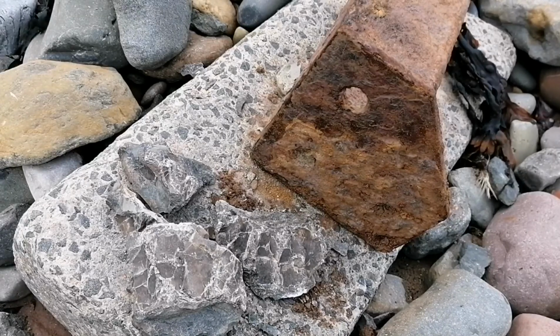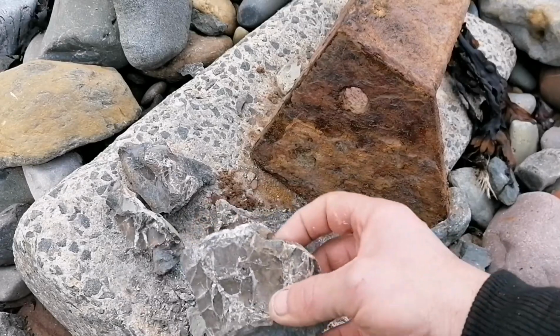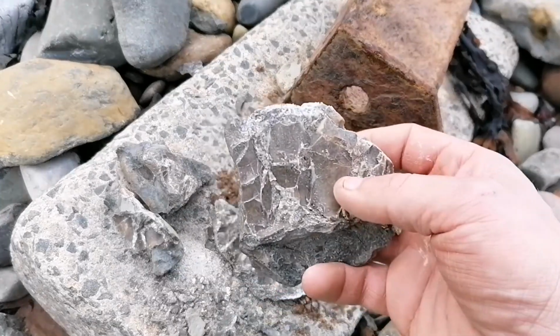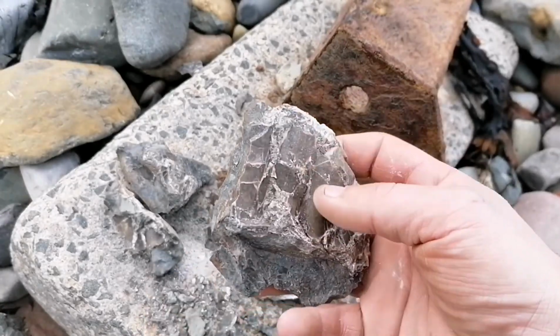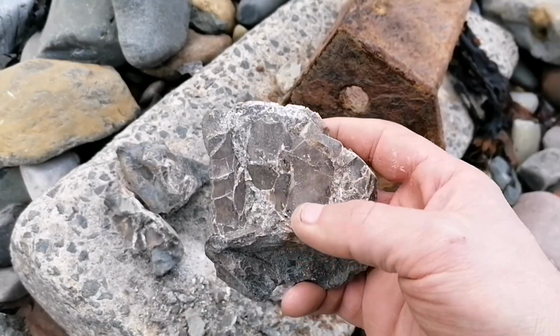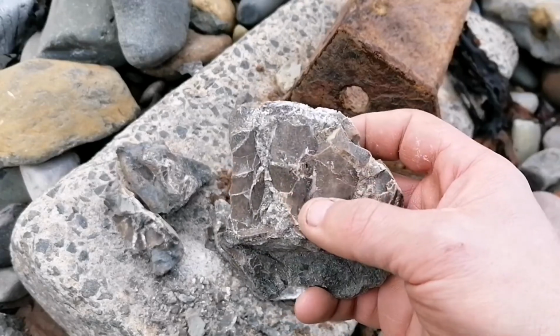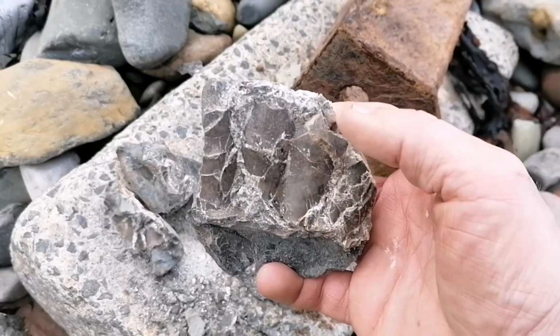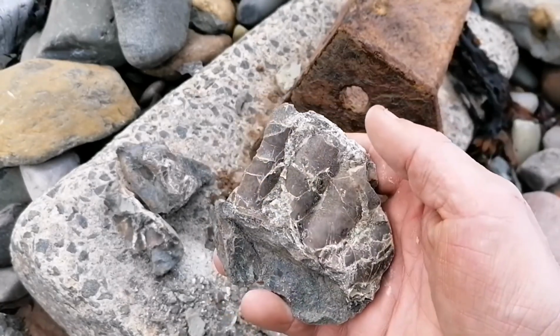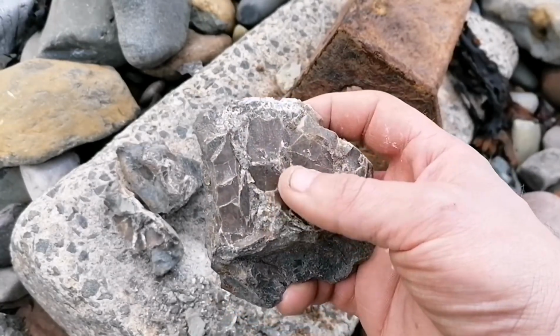Just while I was photographing this old chunk of metal, I found a lump that I knew was going to be an ammonite section. I've given it a few taps and here you can see beautiful ammonite detailing. Obviously there's very little of it. You find a lot of chunks like this, but the shell is still there and it's beautiful. Obviously it's cracked to pieces and of very little aesthetic value, but it's still there.